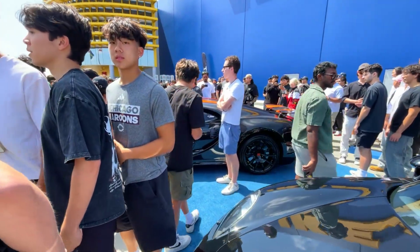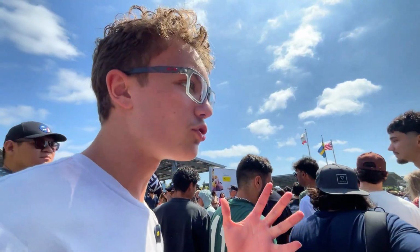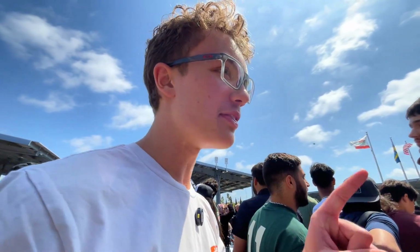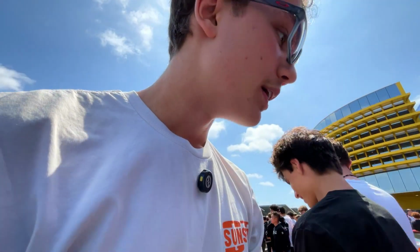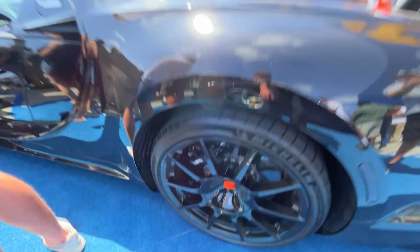Holy, full carbon fiber. I mean, there's so many that look like that, right? But this could possibly be the very first Bugatti I've ever seen right here. We saw this a while back. I never recorded a video. That was before I had this channel here. It's probably on the main channel. I'm not too sure. But yeah, look at this.